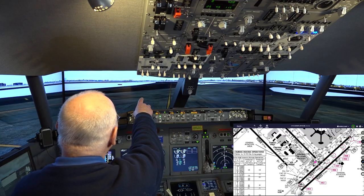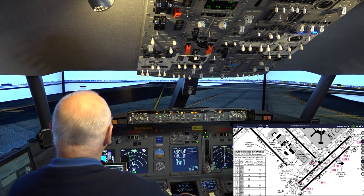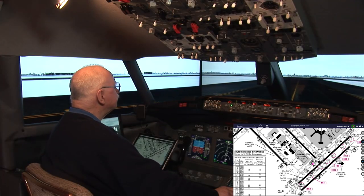Juliet 2, Juliet Foxtrot, Papa Hotel 3, Echo, Echo, Yankee. Taxi into Gate Flyer 27 via taxiway Juliet 2, Juliet Foxtrot, Papa Hotel 3, Echo, Echo, Yankee, Pacifica 7041.